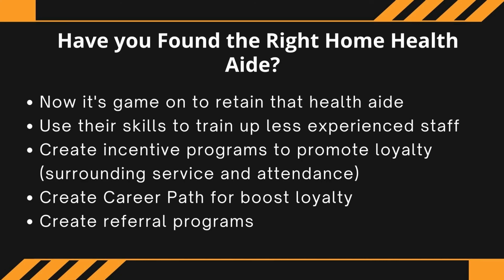If you found a good one, I know I have a couple of excellent ones that come to mind, and we really did put a lot of effort into making sure they were as equally happy with us as we were with them. Some things that come to mind: use their skills to train up less experienced staff. Most people who are high performing, the challenge with them is you don't want them to get bored. So this is a stretch assignment that you can create for them. Help them to onboard your new home health aides, because you definitely want to pass down that skill set from home health aide to home health aide, to ensure that that level of excellence is carried down in your organization.